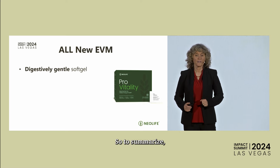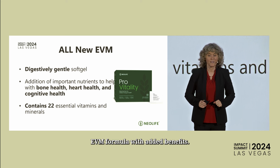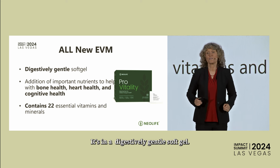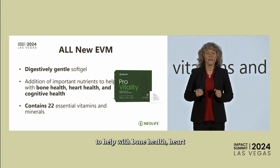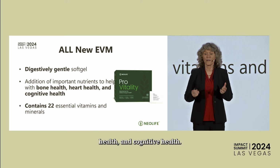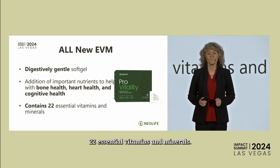So to summarize, we have a great new global EVM formula with added benefits. It's in a digestively gentle soft gel. It includes the addition of important nutrients to help with bone health, heart health, and cognitive health. It contains 22 essential vitamins and minerals.